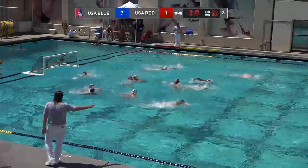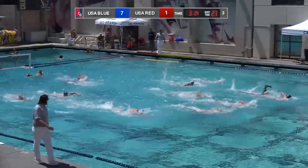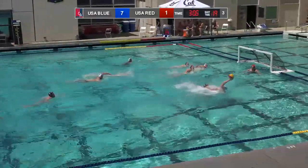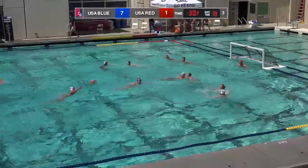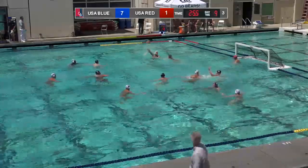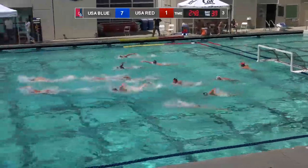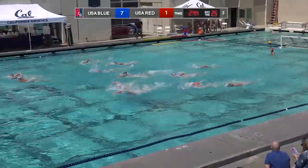A few fakes and left of the goal. Earhart there, can't connect. And Dunston now will push the ball. Nice transition defense there by USA Red. They communicated out, made the switches, and it was a small 3-on-2, but they shut the door on it. Rolsa steps up. He's off the mark. Couple of misses on each end. Under 3 to play in the 3rd quarter. 7-1 lead for USA Blue.